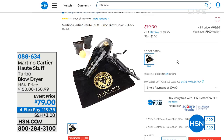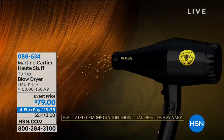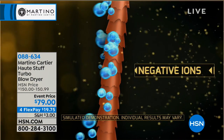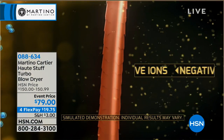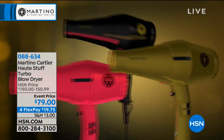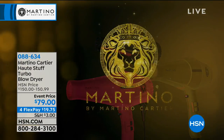So the Turbo Hot Stuff Blow Dryer, there's 55 remaining. It's only in black, and it's on sale today. Tell us about it. The dryer has a generator inside of it that puts out millions and millions of negative ions. Those ions are like two opposite magnets that can't connect. Those ions force the water out of the hair, which guaranteed will dry your hair much, much faster. As the water comes out, the ions smooth the cuticle, just like the 24 karat gold does. Plus, it's so powerful, we call it SPF: speed, power, and great finish.